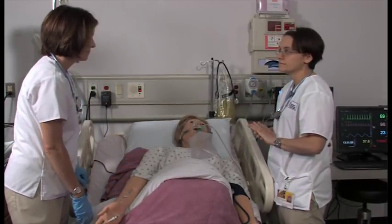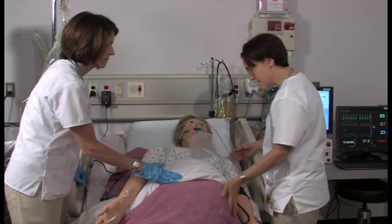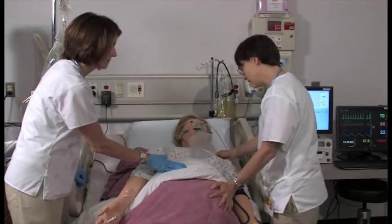These contractions, they seem to be coming so fast. Yep, the baby's getting ready to come out. Just relax and keep breathing. Okay.